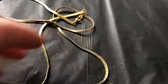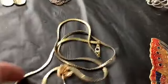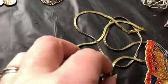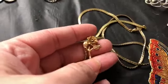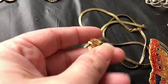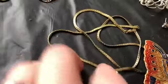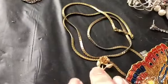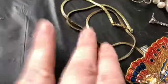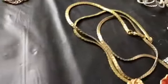I would guess that the chain is plated, but I am not sure about the rose. So I am going to research further on that. But if that rose is really 14K, then I could probably get $100 just for that. If it's plated, I can put it on a nicer chain because I don't think it looks right on this one and still make some money off of it. So I'm just gonna say 20 bucks on that. Could be a lot more, who knows.